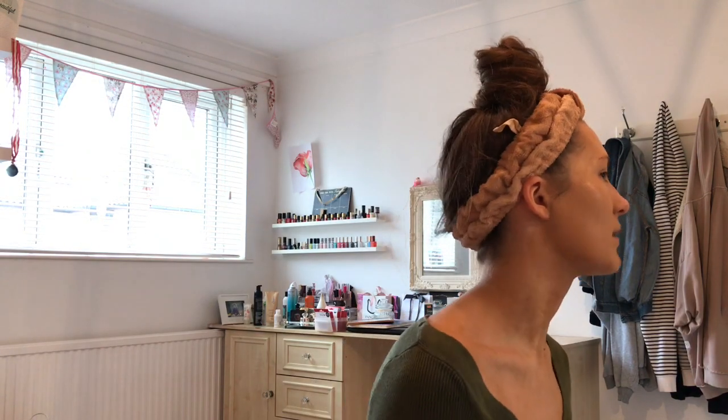Right, and this is the step where I do my makeup wrong again. I do blend this down my neck. Right, I do one layer of foundation, then concealer, then another layer of foundation, and then I go over my nose. I don't know why.